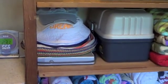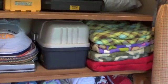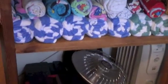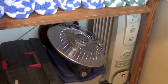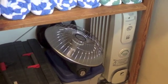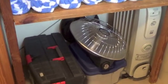Then I have our hats, the DVD player I just kind of refused to get rid of, the tackle box and the blankets for the rabbit cage, and then our beach towels, and then down there are the two heaters. Well, one's the heat fan and the other one's just the little heater, and those will come out probably not till January. It starts to cool down in January around here.